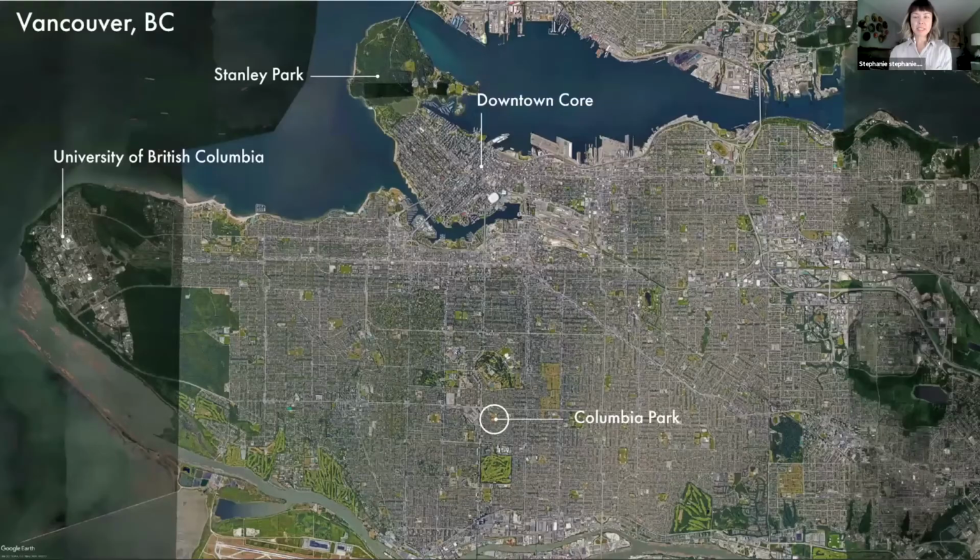So we've partnered with the City of Vancouver and CityStudio to provide a real project site for our students. This is a small community park that will serve as a rainwater basin alongside a planned green infrastructure street in Southwest Vancouver. So our site is called Columbia Park. It's located down here in the Cambie Village area of South Vancouver.